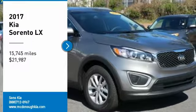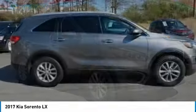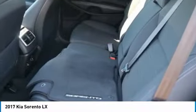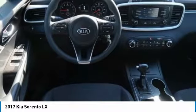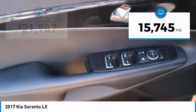Looking for the right vehicle? Check out the 2017 Sorento. The Kia Sorento is a comfortable riding, powerful compact SUV loaded with impressive standard features. Take one look at its stylish, sleek design and you'll want to cross over to a Sorento, and it's priced below $25,000. This vehicle has less than 20,000 miles.